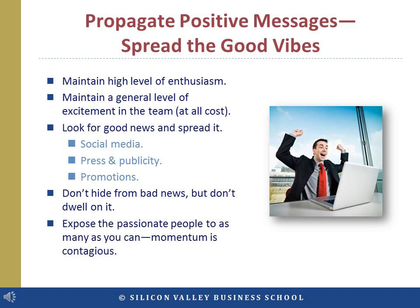Startups at all stages of growth can boost momentum by propagating positive messages about the company. Steve Jobs used to regularly send out propaganda emails to friends, colleagues, and an extended network of contacts. This approach has since become a management feature for virtually all successful startups.